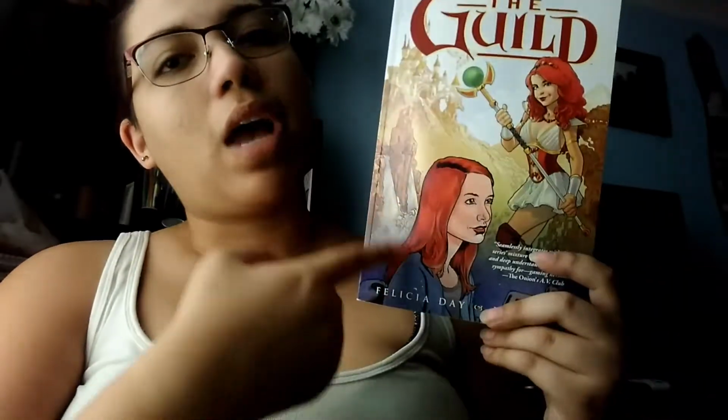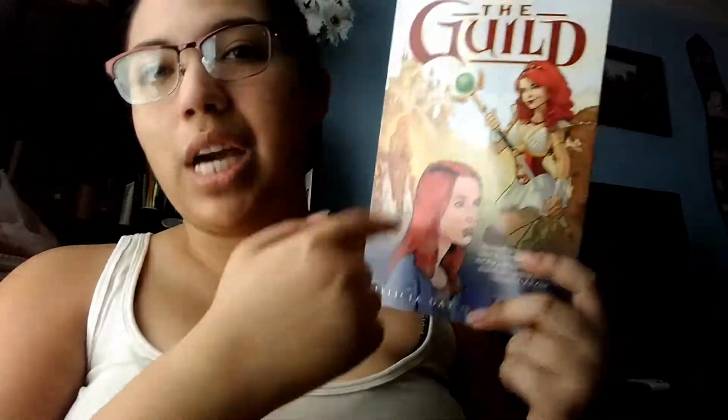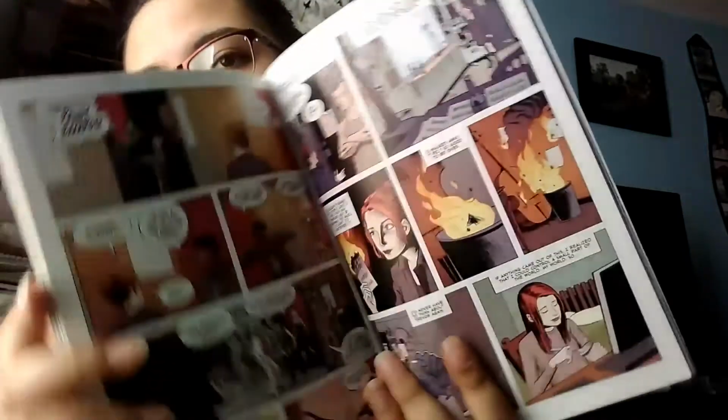Like this is, why am I blanking on her name? Sid. And she has a character that she controls, and she has this group of people that she works with in the game, and then it's the drama of their lives, and you also get to see things while they're in the game, and the art is precious. Like, I love it so much.